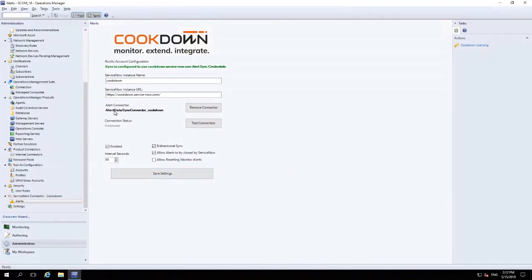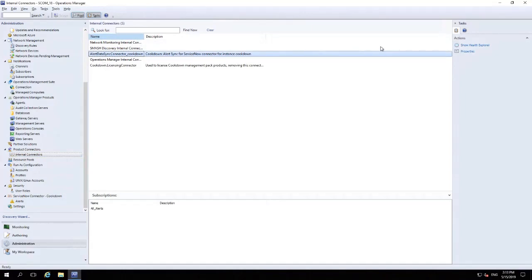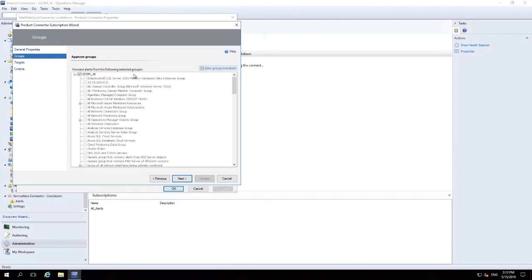So I mentioned earlier, we created an internal connector. So this uses SCOM's standard internal connector functionality. So here you can see a few other ones, but you can also see the alert sync connector here. If I go on the properties of this and edit the subscription that I've created, you'll see the rules that govern when alerts are sent through to ServiceNow. So you give the subscription a name, you specify the specific groups that you might want to send alerts for. So a good use case here is I've got some groups that are production servers and some groups that are non-production. So you might check a subset.